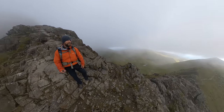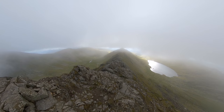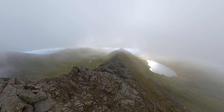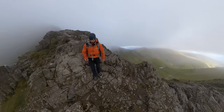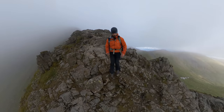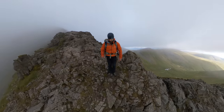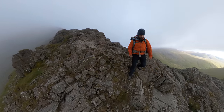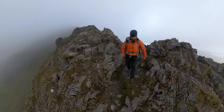Wow. Gorgeous. It's that big spike you can see right in front. That is Castle Camp. So we'll go up there. Wonderful view from the other side. Well, from the top, sorry, looking down towards Glenridding.